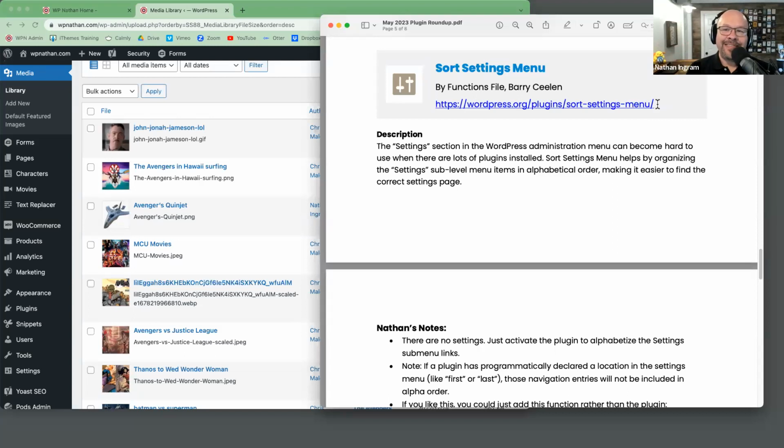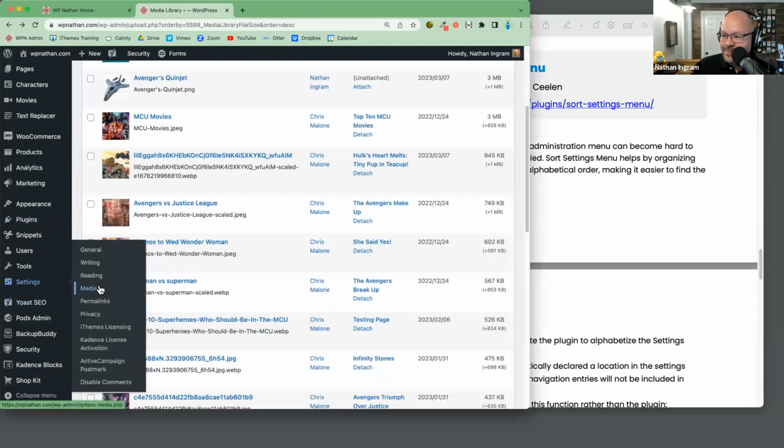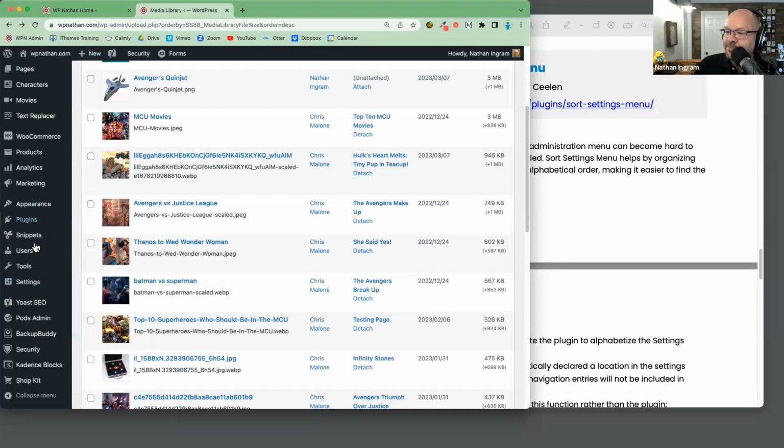But it solved a problem for me that I've never thought to solve before, which is this. How many of you, like me, are incredibly annoyed that you go into the settings menu and everything is out of order? Like, why is ActiveCampaign Postmark way down here? And the reason, by the way, is that when you activate a plugin, all your plugins load and they're adding their settings menus with a priority number. So wouldn't it just be nice to have these alphabetized? Just because why not? That's what this plugin is going to let you do.